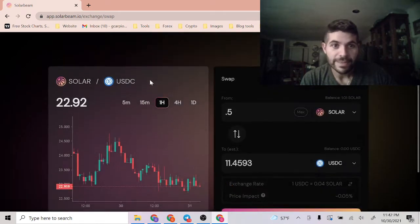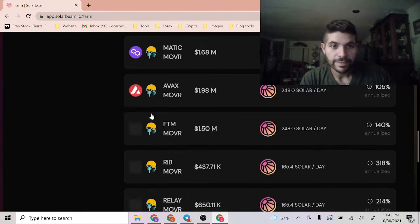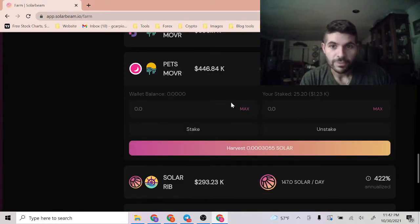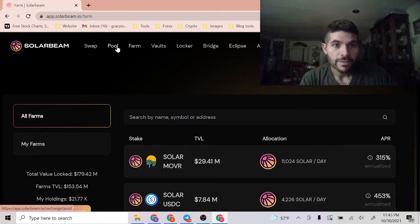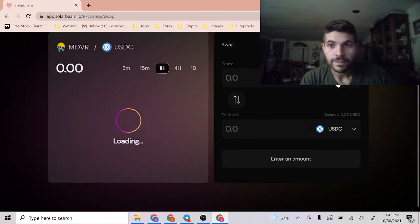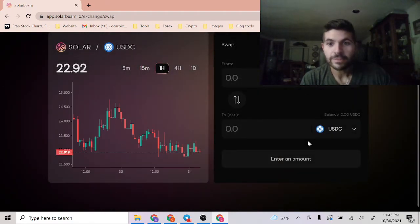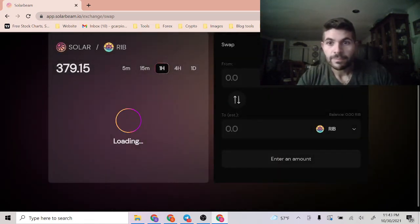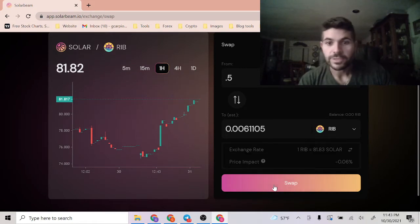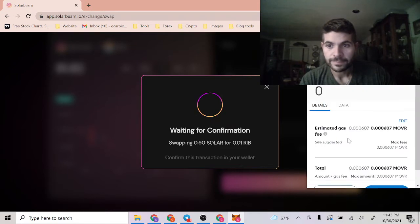So right now I'm in Solar Moonriver and Solar Pets. So I'll do one that I'm not in just to show you guys. I'll do Solar Rip. Go swap. So right now, take the Solar. I have one Solar token, and I have no Rib tokens, but I can just swap half of the solar that I have right now, pay the gas fee.